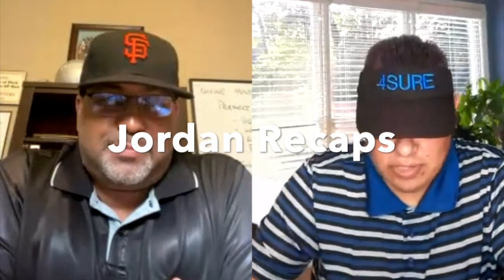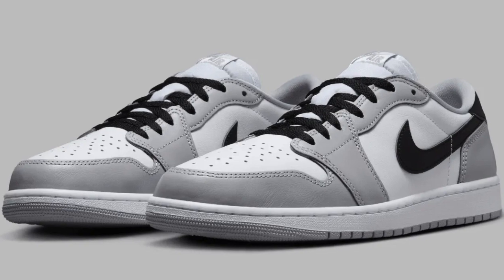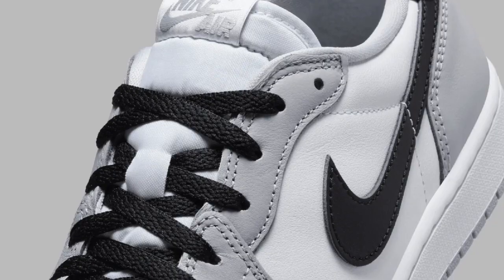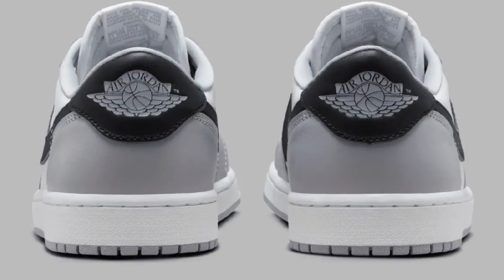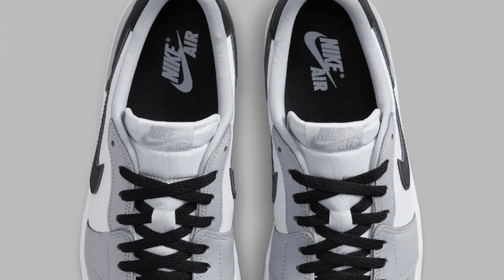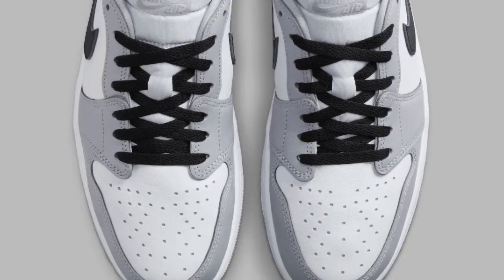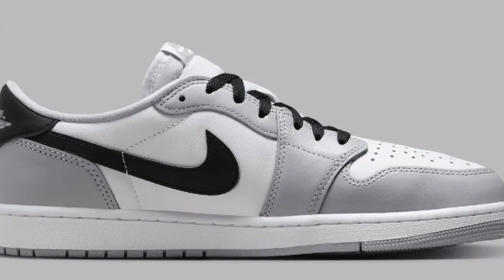Moving on to the Jordan recaps. These shoes came out from July 14 to 20. Go ahead and start us off, my brother. So on July the 20th, we did have the Air Jordan 1 Low OG Wolf Gray. According to Nike.com, sizes 7 through 14 are still available. The price point for those is $140.